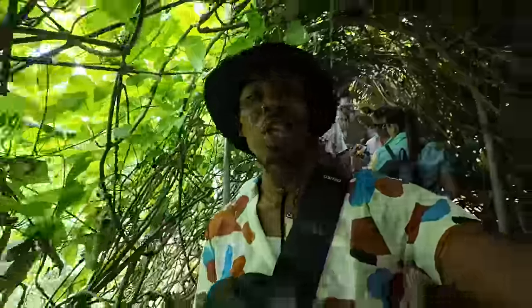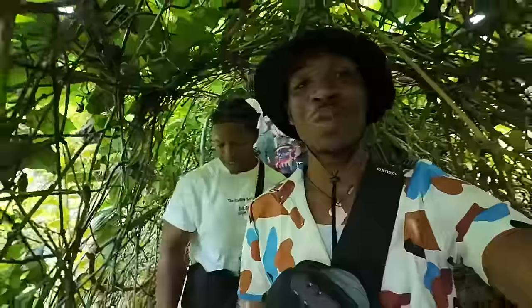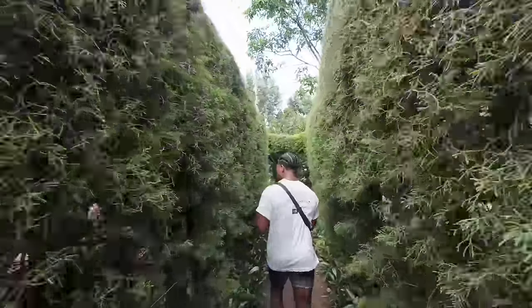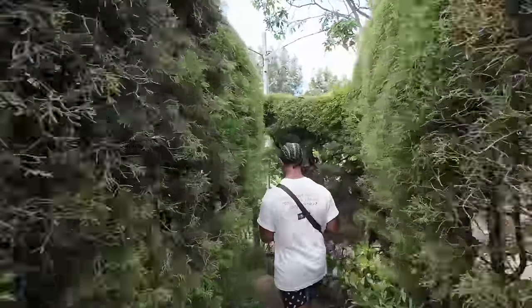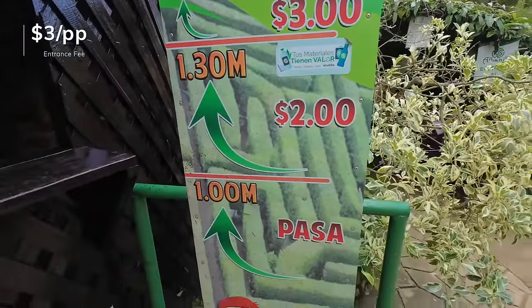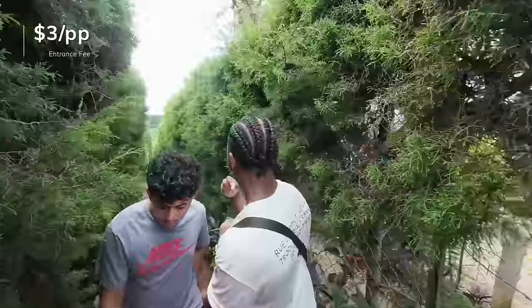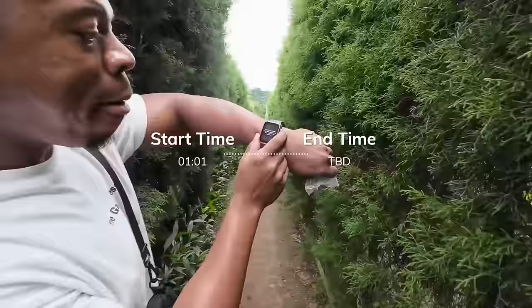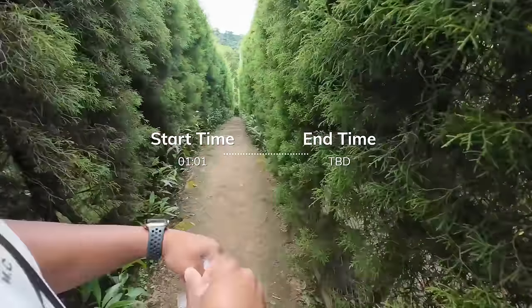So I hope you don't get lost too bad because we got a lot of things to do the rest of the day. We're following Brian because Brian says it'll only take us 15 to 20 minutes if we follow him. The people outside said it was gonna take about an hour. It was $3 per person in order to enter. It's free for little kids, but let's go, Brian. I'm following you. What time is it? 1:01, 1:01, y'all see that right now.